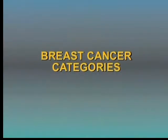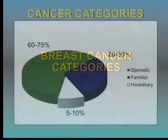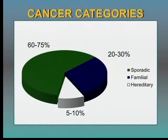So to talk about the different categories of cancer. Only 5 to 10% of breast cancers are due to a single underlying genetic condition that's being passed from one generation to the next. So that's definitely the smallest category. That's the category I work with the most.